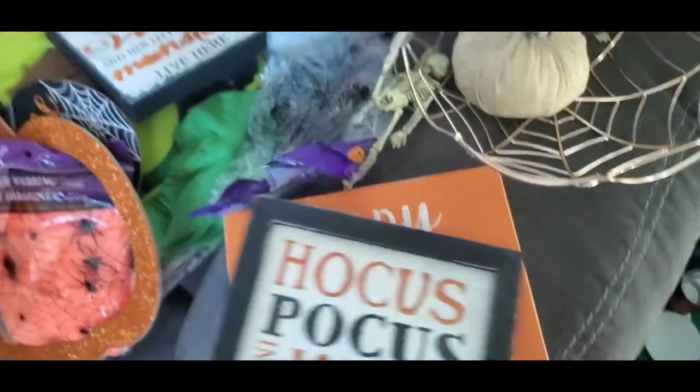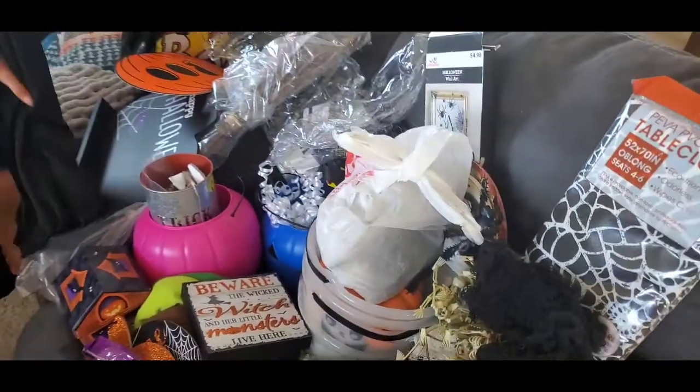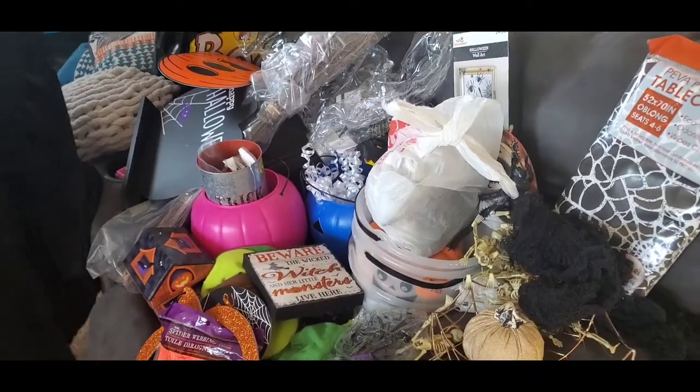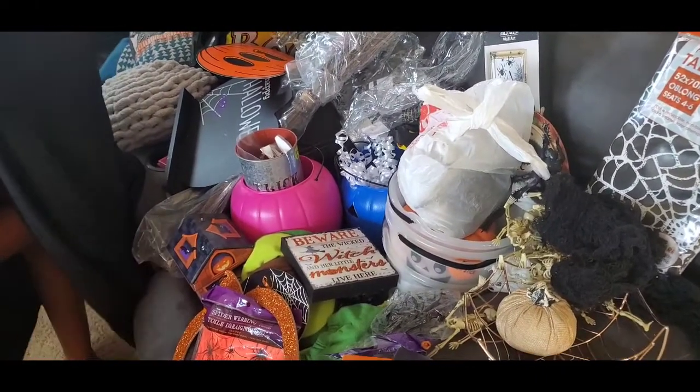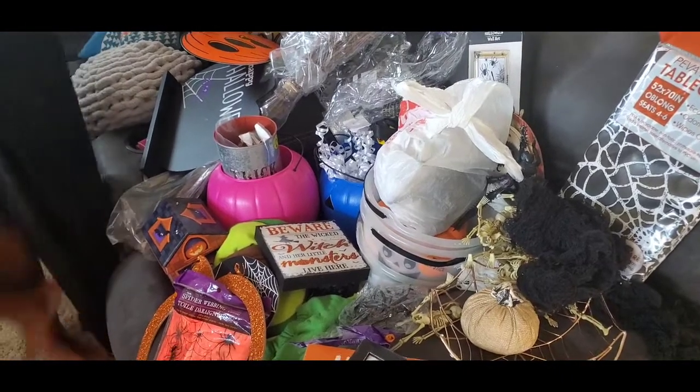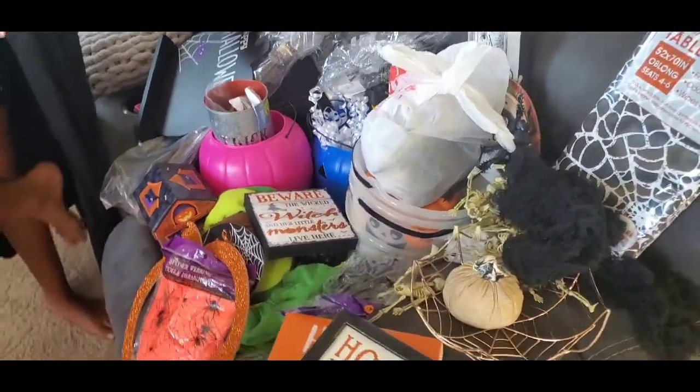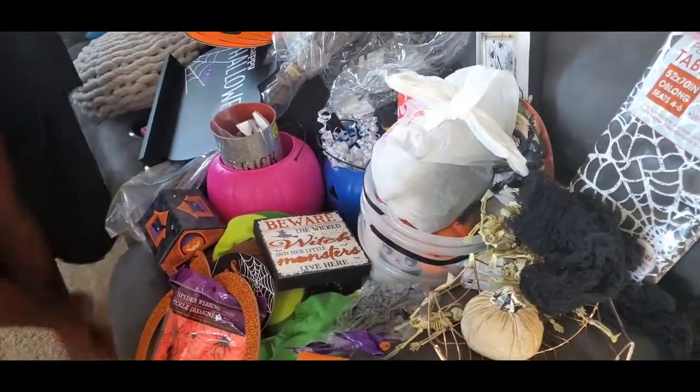So we're going to get to putting things up. Honestly, guys, we're going to work with what we have. I don't really plan on having to run out to the store to grab anything. But if I do, I'll just tell my honey, oh, we had that last year, honey. Because she's going to be like, really, baby, wait, I bought more decorations. But we're going to get to decorating.